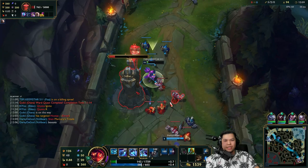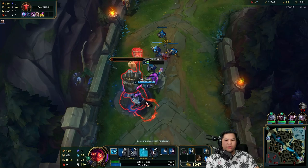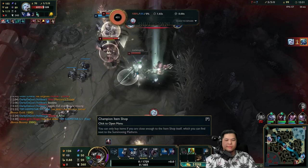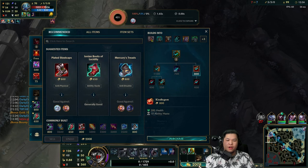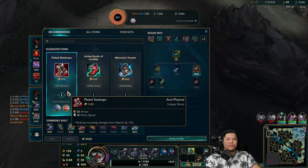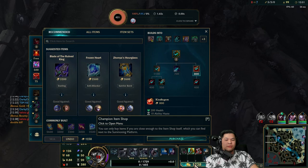When you play AD Fizz, you basically have to make sure all your skills get one Sheen proc. You press auto, W, wait for the Sheen proc, and then you press Q, so you get two Sheen procs. Then you buy Ninja Tabi, and then you can press E for your third proc. I don't know how your arm works though, but yeah, just save for the Sheen proc.